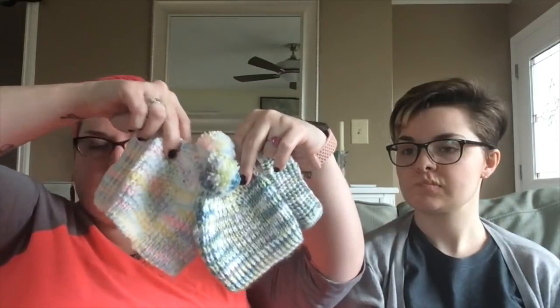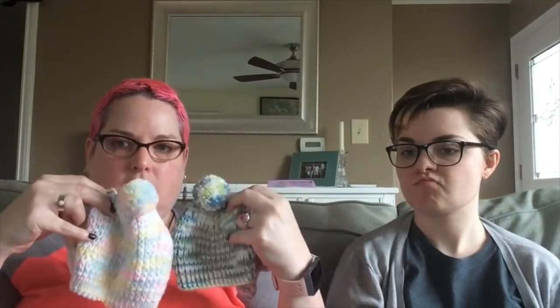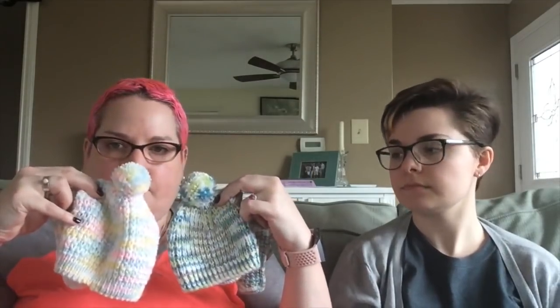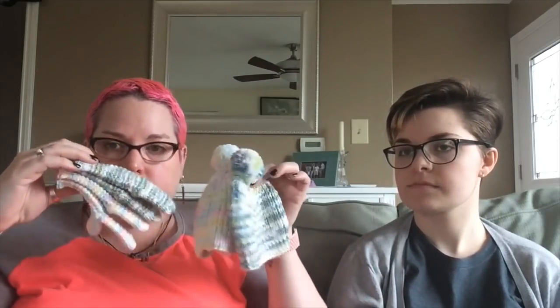So I will have 2 sets of hats and socks for this family at church that are having a baby girl. And the reason I did 2 different size hats is so that the baby would be able to grow with them. But the socks, I just did the baby size because I figure the toddler would be too big for at least the first year, probably even more. So 2 pairs of socks to go with the 2 hats.